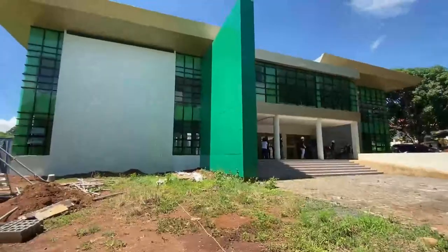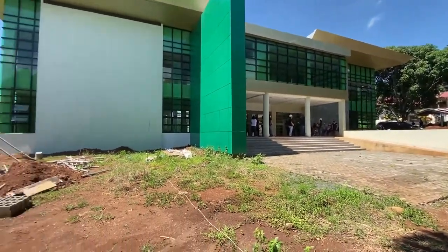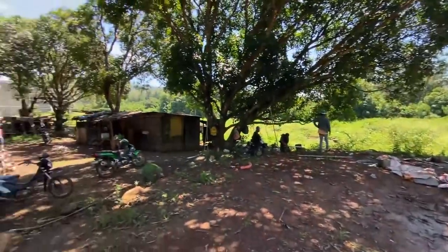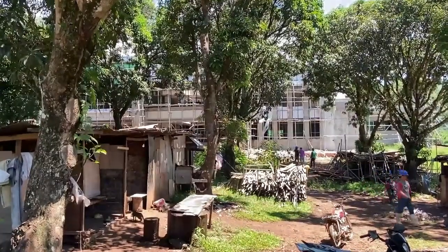I am currently here outside of the new building. So the building is not done yet, not completely. It still needs finishing touches. And at the back is the admin building. This is what it looks like here outside. It's still not finished, so there are some works here. And of course, there's a new building over there. The admin building is over there.